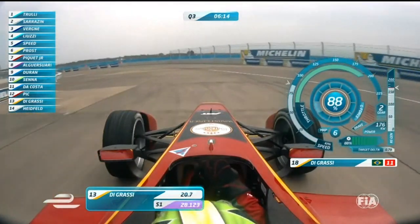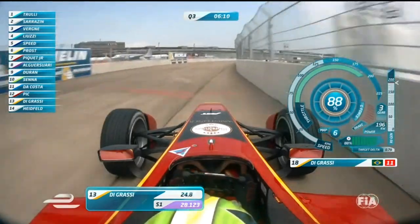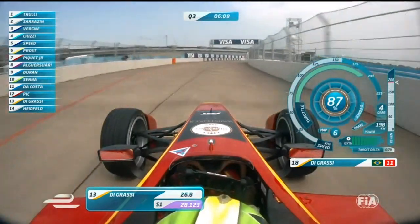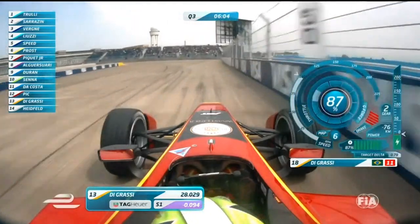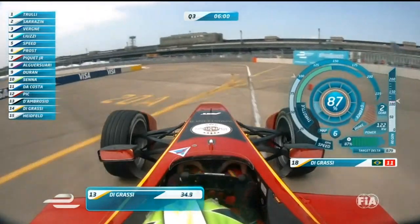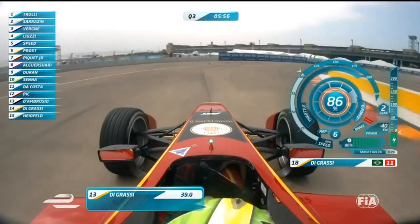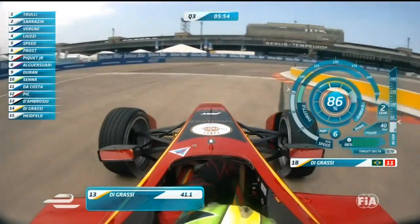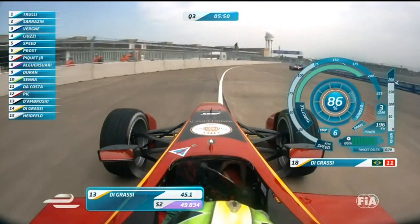Again, good entry speed here and maximizing the exit for the long straight down now into turn 6. And this should go over. It's the end of the first sector. And he's up. Yep. He's about a 10th of a second up on Jarno Trulli's first sector split. A little bit out of shape there as he now comes into turn 8 and 9. It's a 28.0 for Lucas de Grassi, so slightly slower than Verne's first sector, but quicker than Trulli's.